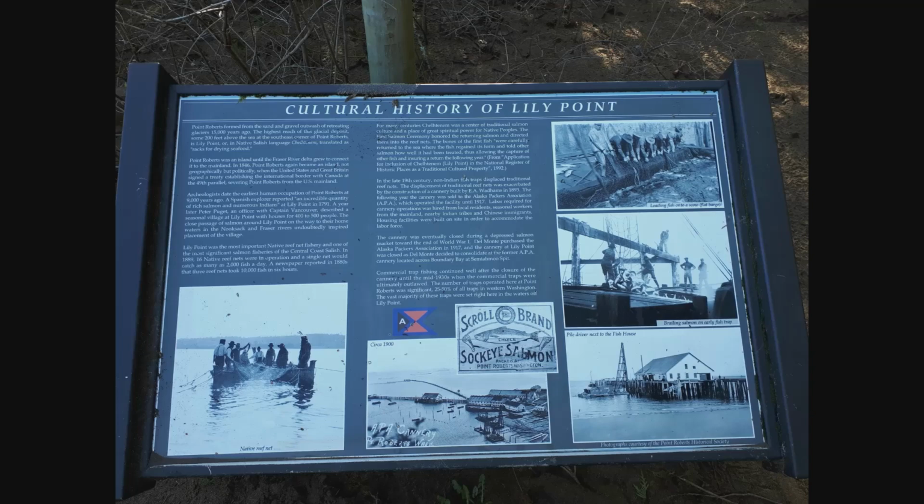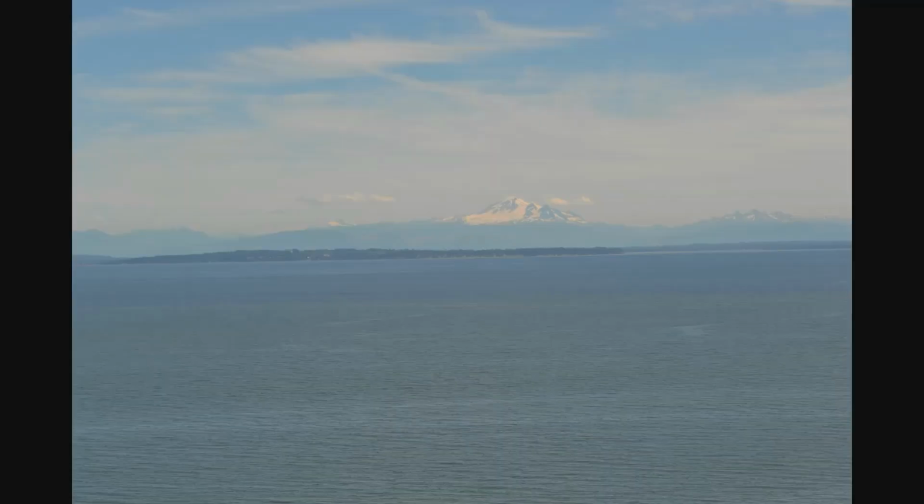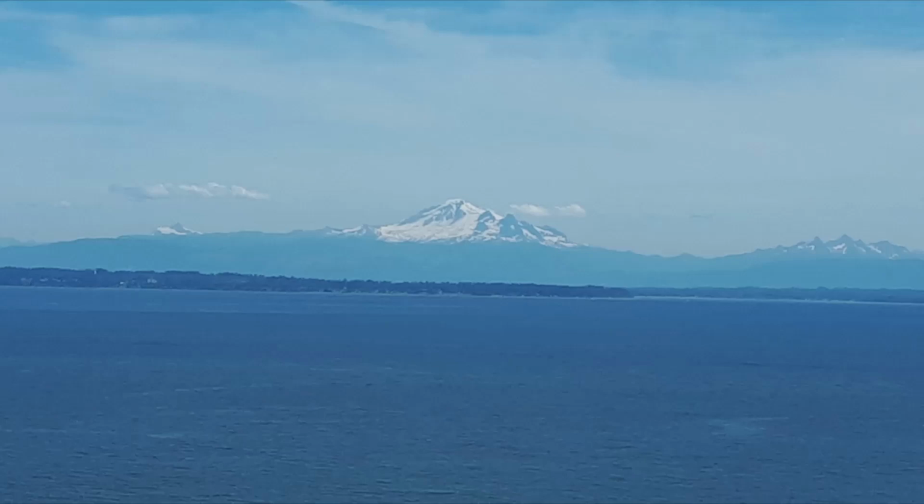At Lily Point, when you look south across the Strait of Georgia on a clear day, the view is spectacular. Apart from a number of islands, including Orcas Island, the largest of the San Juan archipelago, the view of the snow-covered Mount Baker is breathtaking. The peak is 10,781 feet, or 3,286 meters above sea level.